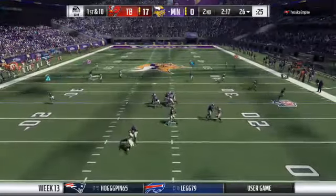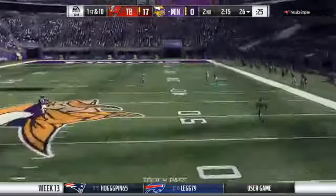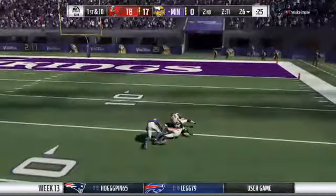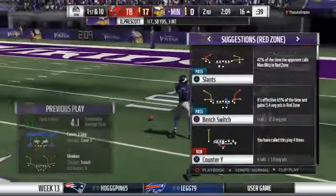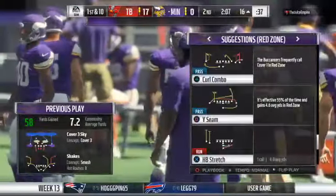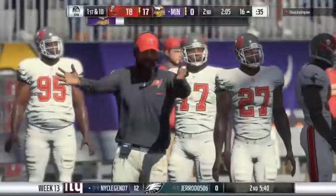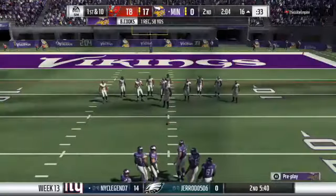First down, Prescott. He's letting it fly for Cooks. And that is caught one-handed. Oh, my, he pulled it in. It's a big one there for the Vikings. 58 yards.